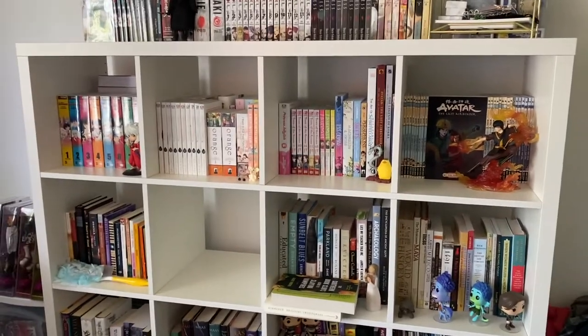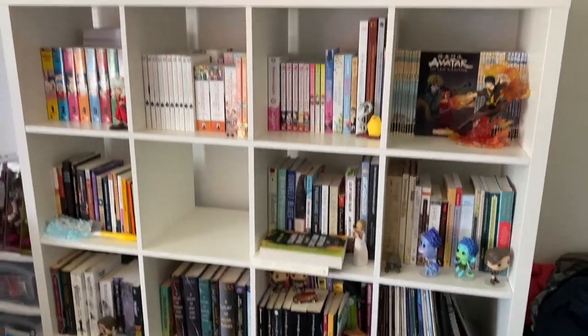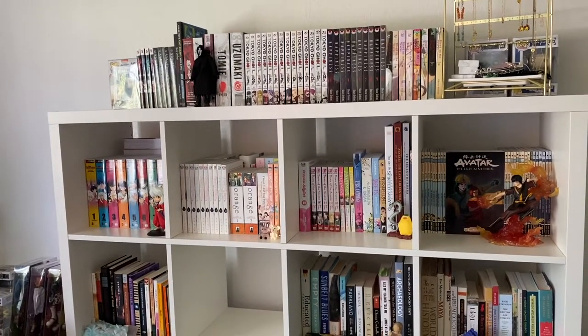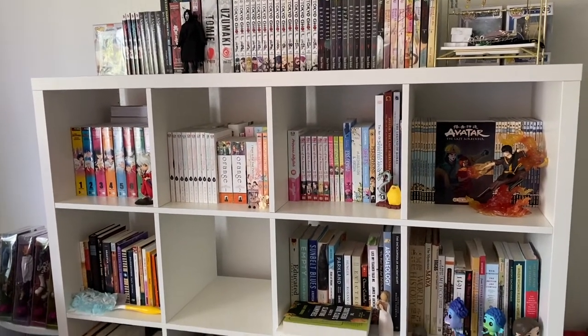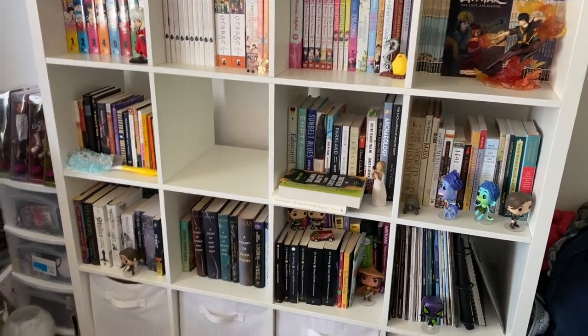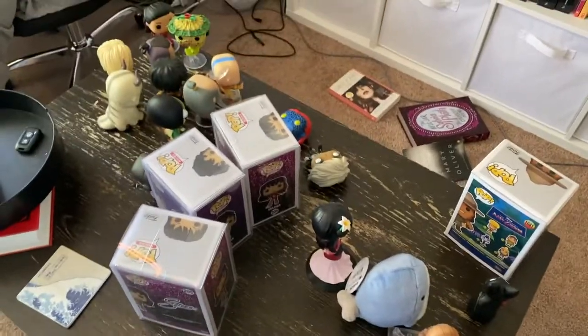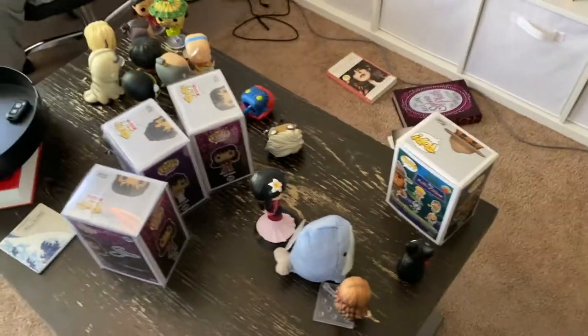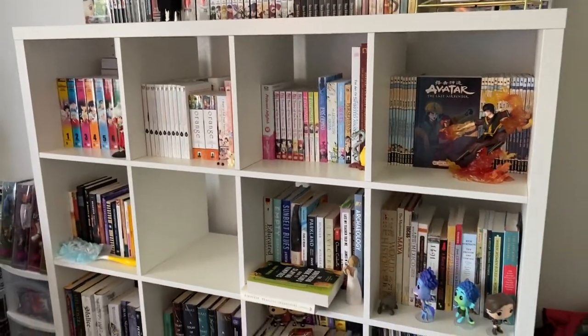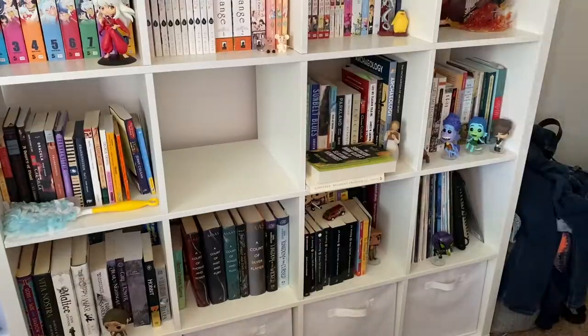I'm not going to do the rest of the bookcase today because these two top shelves just killed me, honestly. I have like no energy now, but I'm gonna put some of the Funkos up just because I still have this whole entire table full of stuff I need to get rid of. Not get rid of, but just put away. I also need to throw these books back on here. And then I'm going to make a part two to this video doing these two shelves.